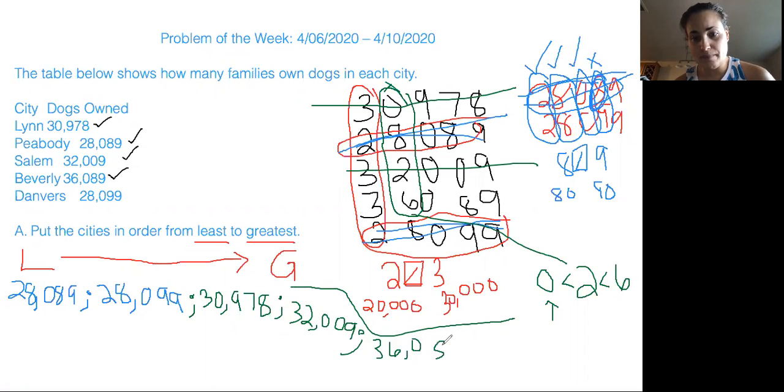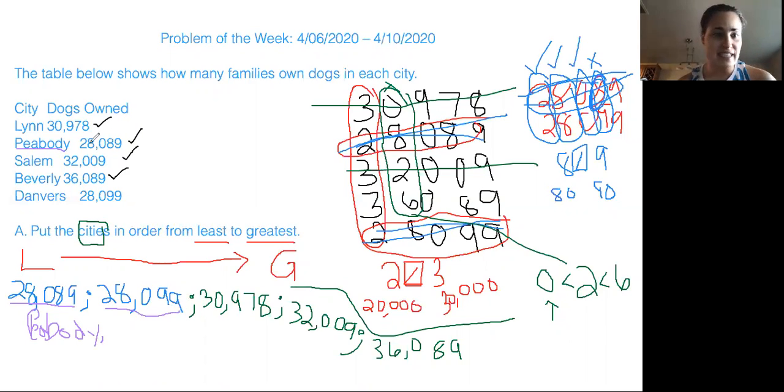And we know our last one, which had the 6 in the thousands place, was 36,089. Okay, now I'm going to double check my question. Put the cities in order. Because it says cities, I now need to go back and match everything up. So when I go back and match it up, I say, okay, 28,089 was Peabody. I'm just going to write Peabody, comma. Now I need 28,099. So when I look, that is Danvers.